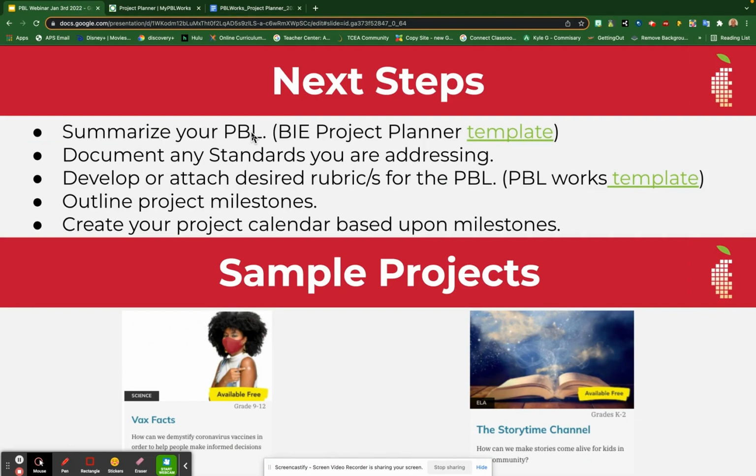So after completing your driving question, you're going to summarize your PBL. This is going to provide a basic overview of it for community members, administrators, students, etc. You then are going to document any of the standards you're addressing, whether it be Common Core, Next Gen, whatever the case may be. You'll develop and attach your desired rubrics.